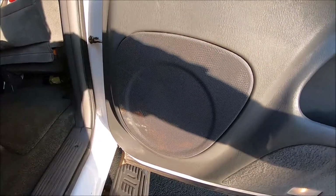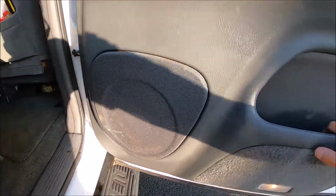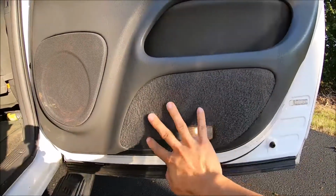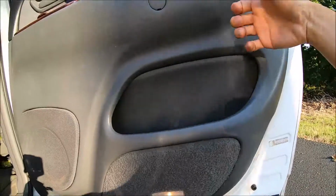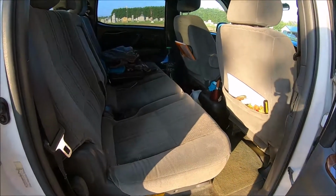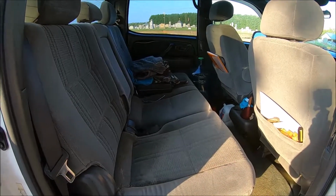On the Limited, it did come with the JBL system. And then down here you do have your light, as well as another carpeted lining right here. Hard touch. Now let's take a look at the back of the passenger seats.